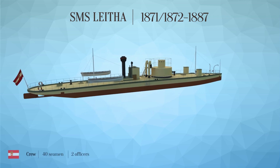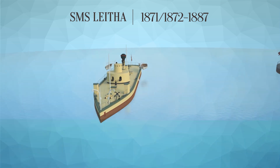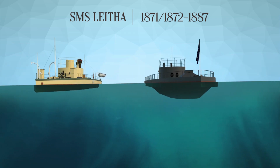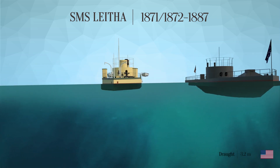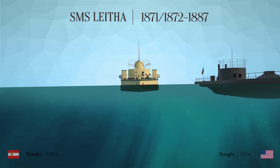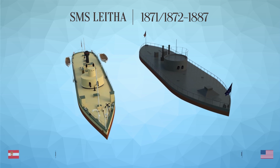With its sister ship, they were the first monitors in Europe, which differed from their American predecessor in several features. The USS Monitor had a draught of 3.2 meters, which was necessary for American rivers. However, this would have been too much for the rivers of Central Europe. Therefore, the monarchy prescribed a maximum of 1.1 meters, and they also managed to decrease the weight of the ship to half of its American counterpart.